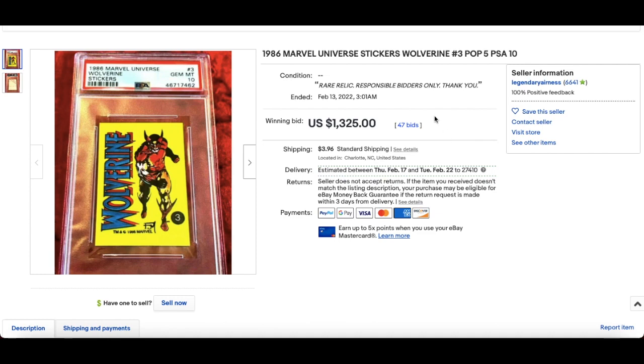But yeah, solid. Again, we're in the infancy in terms of grading Marvel cards. That is a fact. That will happen, in my opinion, down the line. But Pop 5, and there's only 212 currently graded of these 1986 stickers. But yeah, solid sale.